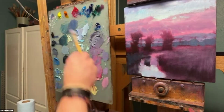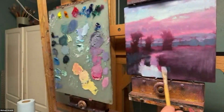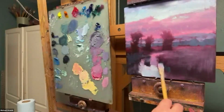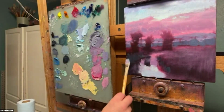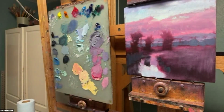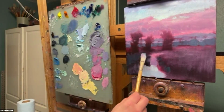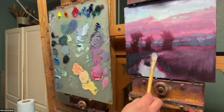Possibly. We'll see. So the rule that you go by with cool light, warm shadows doesn't pertain here because everything's cool. Yeah, mostly. It would still be slightly warmer shadows. It could be. Definitely. But I don't want them to be that warm, that red.